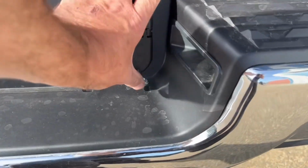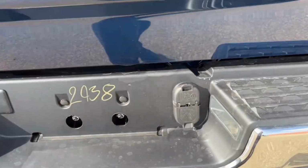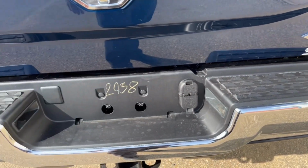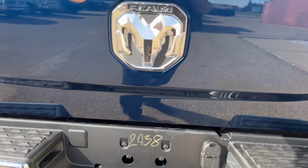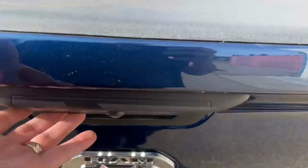4-prong, and then down below is your 7-pin if you're pulling something with electric brakes, that sort of stuff. So all your wiring's all there. Nice thing too is it's tucked up, out of the way, so it's not going to get rock beat as bad. Like in the old days, they used to have them down by the hitch there, and they always just seemed to get pummeled with rocks, and you had to replace them once a year. Backup camera built right into here, so you can see what you're doing.